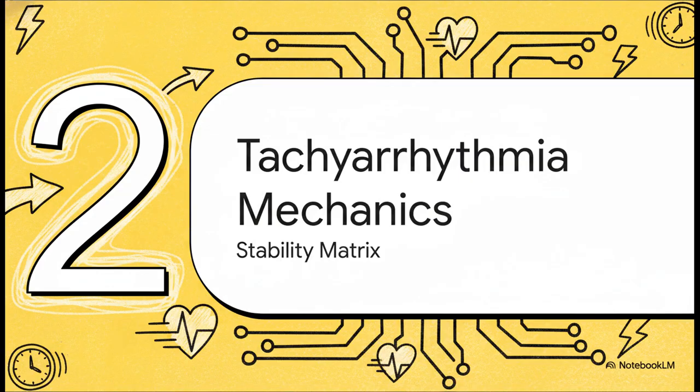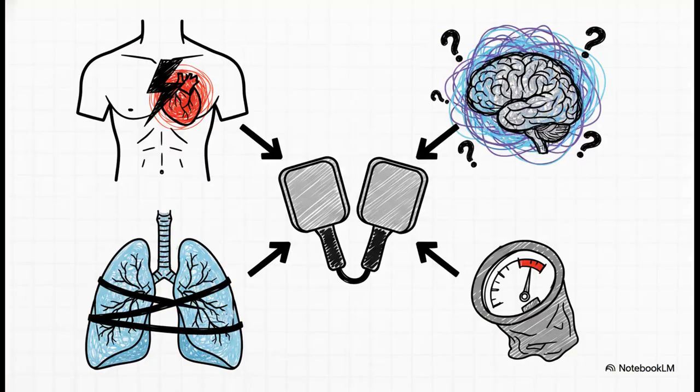Section 2. Tachyarrhythmia mechanics. The hemodynamic stability matrix. Okay, so now that we've secured the volume mechanics, we're shifting gears from the plumbing of the heart over to its electrical grid. When heart rates skyrocket past 150 beats per minute, your decision-making window shrinks from minutes down to seconds. And the absolute diagnostic dividing line here isn't just about what the EKG looks like, it's about structural end-organ perfusion.